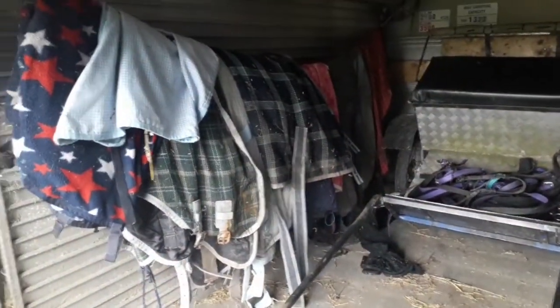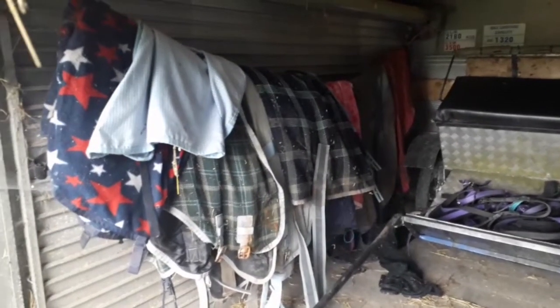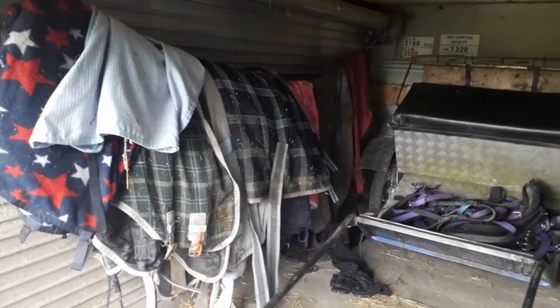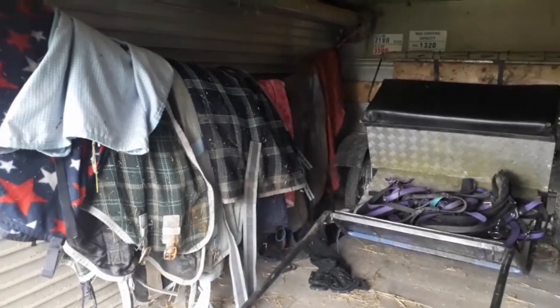So inside my little cabin, again, I do need to give it a bit of a clean out. Literally, I've neglected cleaning so much this summer, whereas normally in summer I spend all my time cleaning, but I've not really bothered this year. I've got a bit behind with it, so I need to do that before winter kicks in really bad. Otherwise, it's going to be worse over winter.